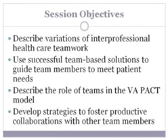The session objectives for today are to describe variations of interprofessional healthcare teamwork, to use successful team-based solutions to guide team members in meeting the needs of the patient. We're going to talk about the roles of team in the VA PACT model, and finally talk about developing strategies to foster productive collaborations with other team members.